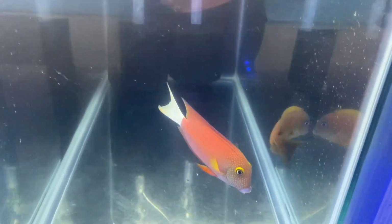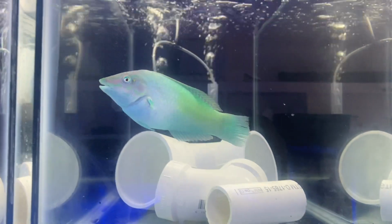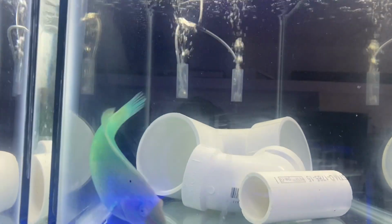But very popular fish here because a lot of people use them to keep their tank clean. Look at this giant green chorus wrasse. Holy moly, a belly on this one.